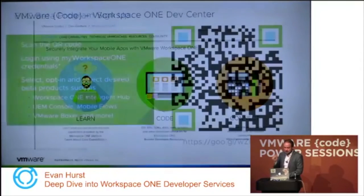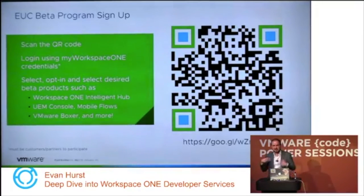And the last thing I'll mention, I talked about signing up for our beta program. Workspace ONE Hub notifications is going to be available in this beta program. The content platform will be available through this beta program, as well as the new privacy module. You don't need to take a photo of this. I actually have a whole bunch of cards that I'll hand out if you don't have one already. That'll make scanning this a lot easier.